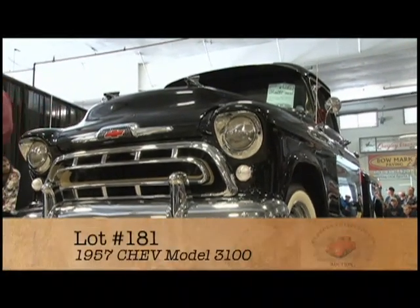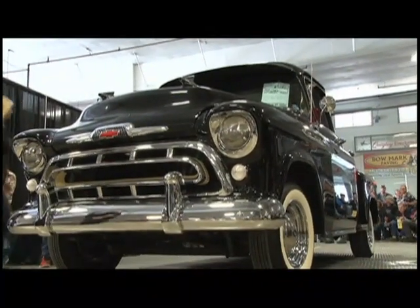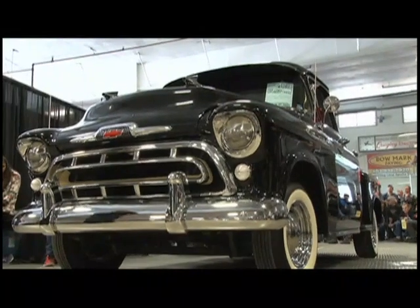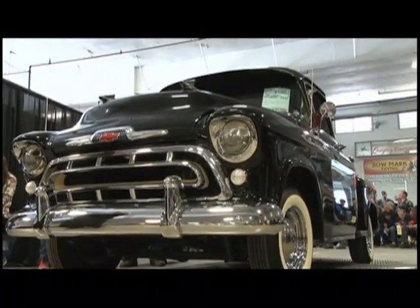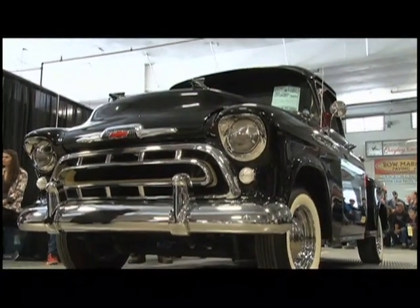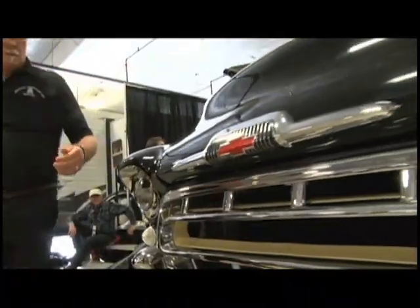Lots of eyeball on this again in black. You will not find them, number one. You won't find a better example of this, the way it's been set up and perfectly preserved and restored the way it should be. 1957 model 3100 Chevy. The real show. Have a look. Who wants to start it? Let's have 20,000. I'm at 20. What do you say?